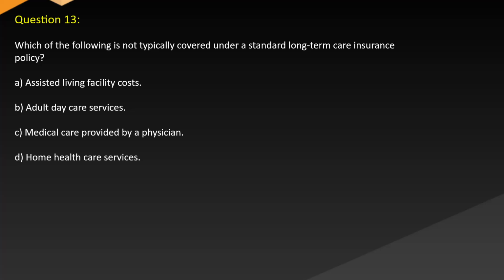Question 13. Which of the following is not typically covered under a standard long-term care insurance policy? A. Assisted living facility costs. B. Adult day care services. C. Medical care provided by a physician. D. Home health care services.